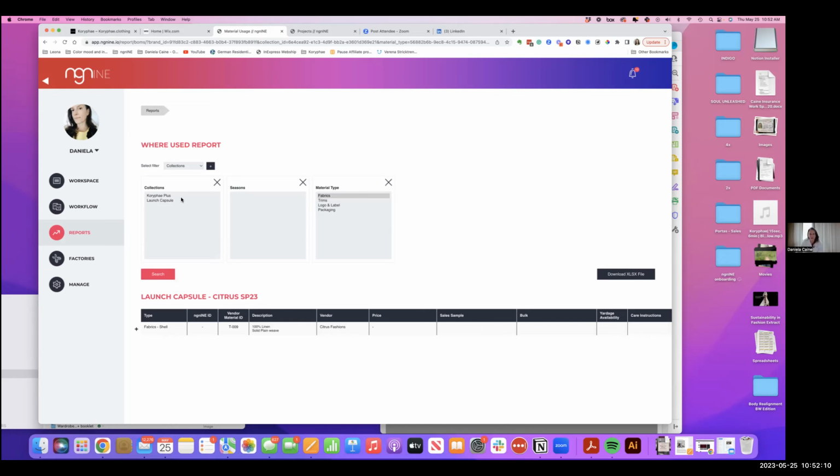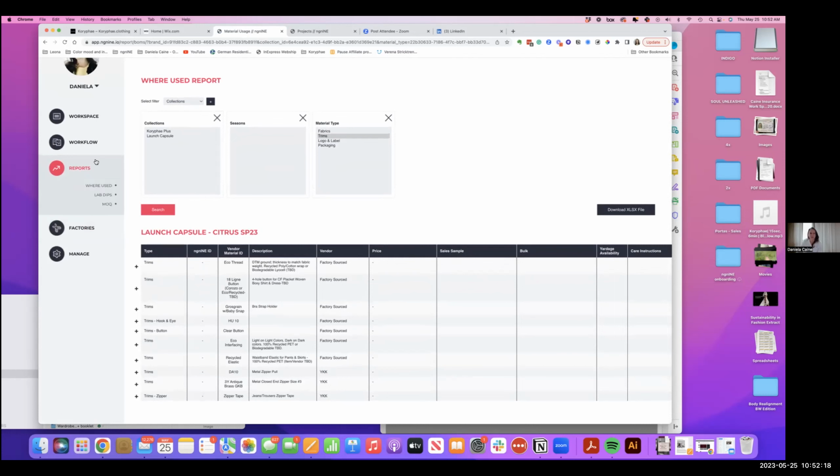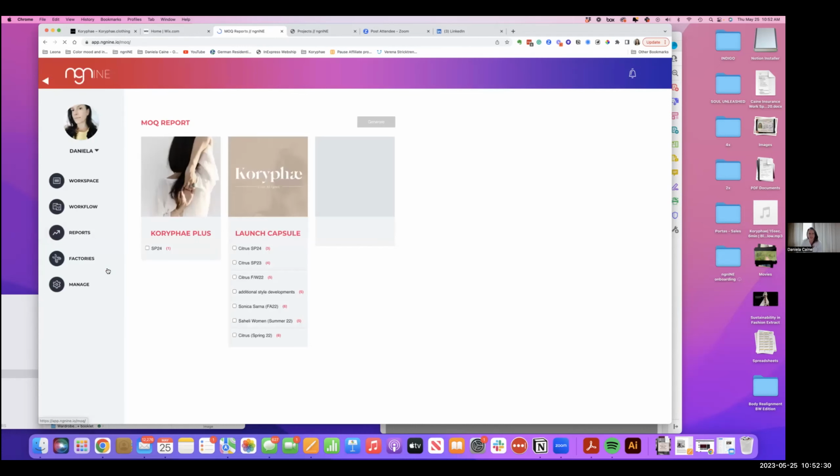or trims. You can do the same thing for trims. And so you have a feature for that. This is what I just touched on. Same thing for lab dips. You can manage your lab dips out of here. You can do a minimum order quantity results, MOQ queries from here.